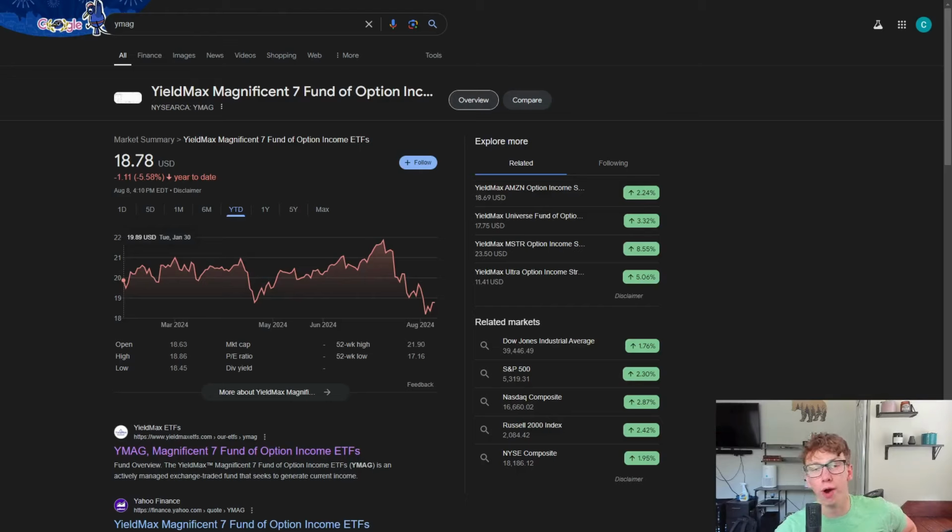If I could only own one YieldMax fund, it would hands down be this one. This is YMAG, the YieldMax Magnificent 7 Fund of Option Income ETFs. Now, the reasoning is I think this one has some of the best potential and some of the least risk that we've seen with a lot of the YieldMax funds.